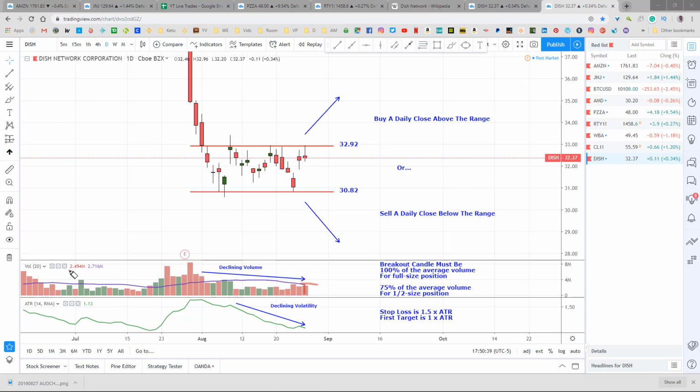To calculate that 75%, take this volume number right here on the breaking candle, divide it by this volume average, and the calculator should give you 0.75. If you don't get at least 0.75, don't enter the trade. The stop loss will be 1.5 times the ATR, and the first target will be 1 times the ATR. So on the breaking candle, look over here and get the ATR, multiply it by 1.5, and then place your stop loss order that far behind the entry price. So measure from the entry price back to enter your stop loss. Place your first take profit 1 ATR ahead of the entry price.